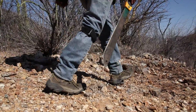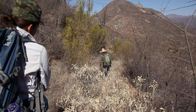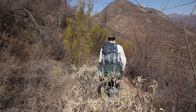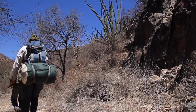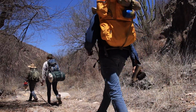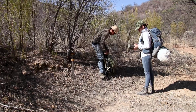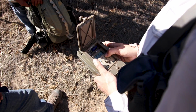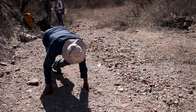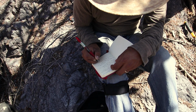To protect jaguars, you first need to know where they are. And on a reserve of this magnitude, that means hiking great distances to maintain over 200 camera traps. From the photos and videos, researchers can see the overall physical condition of the jaguar population, their territory size, and can find out which other species share the jaguar's home.